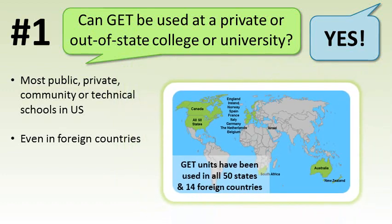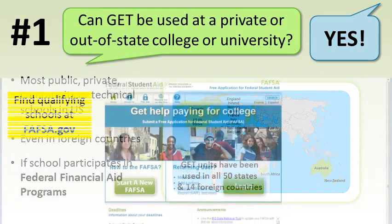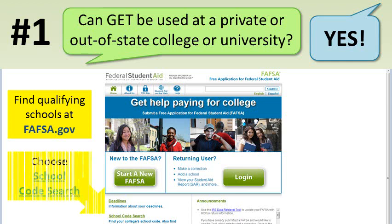A college is eligible if it participates in federal financial aid programs through the U.S. Department of Education. To find a qualifying school, click Find a College on the right-hand side of the GET homepage, or go to fafsa.gov and choose School Code Search. The search function will help you verify if the school your child wants to attend is an eligible institution. Thank you. Let's move on to question number 2.